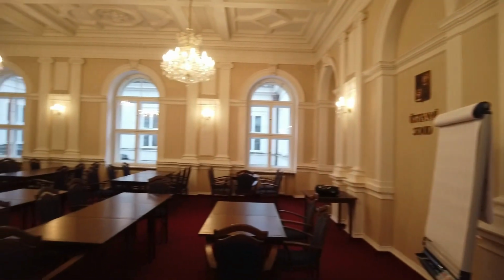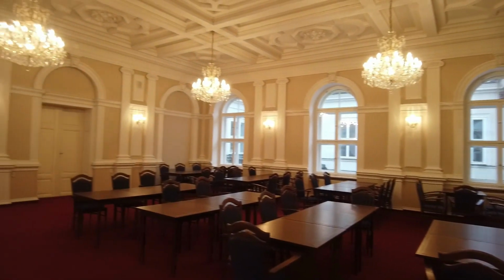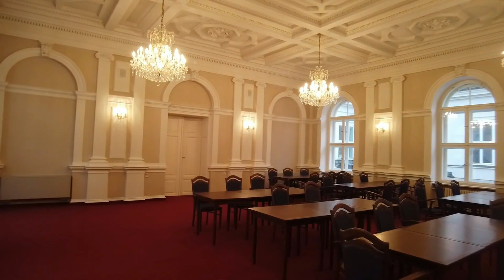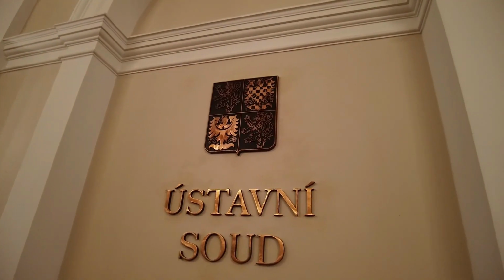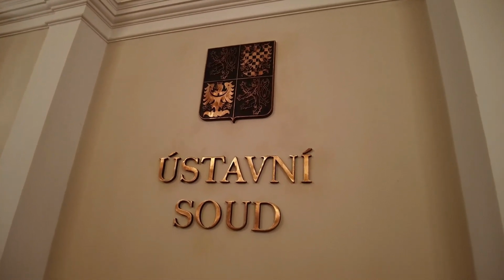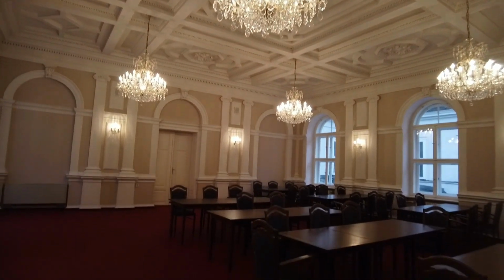Our final stop is a room with no name. All the rooms in the building have names, but this room is simply room 248. Here, small conferences and meetings of up to 50 people are held, and something notable about this room is that while the entire court building has a Renaissance style, this room is designed in a classical style from the Mozart era, as you can see by the intricate ceiling and chandeliers.